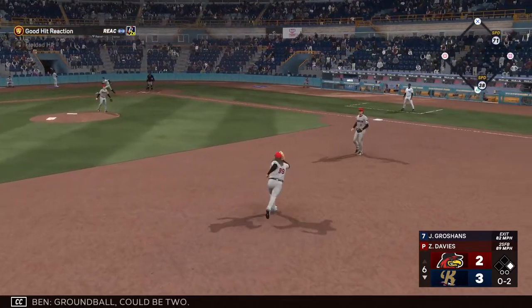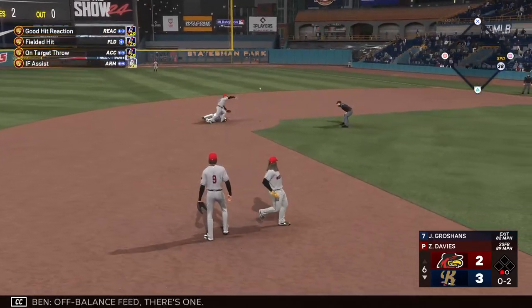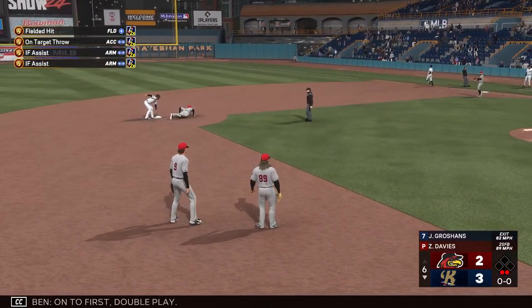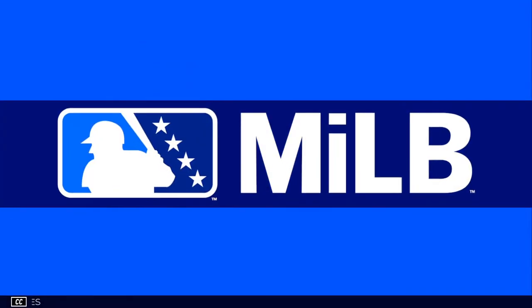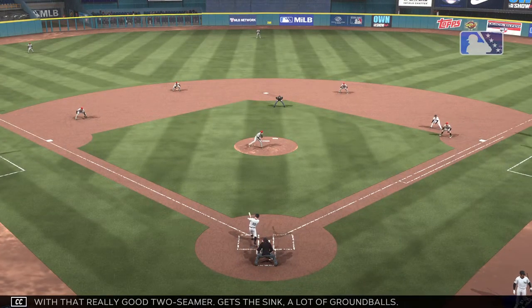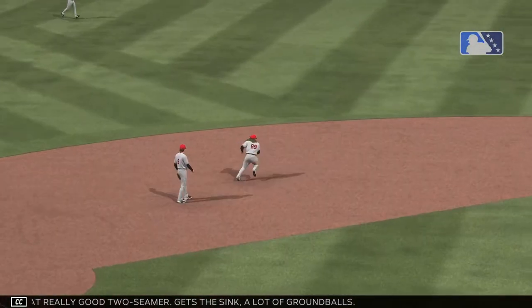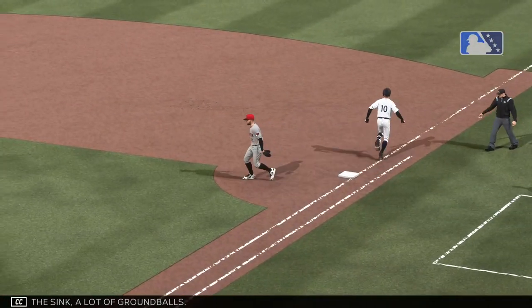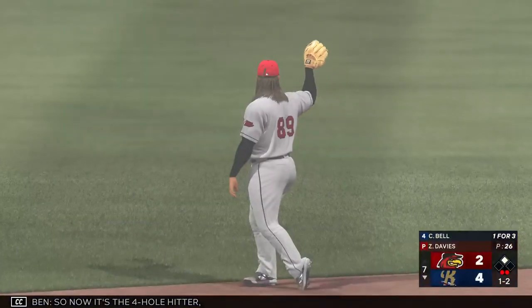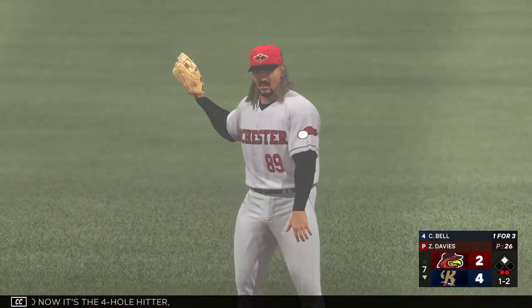Ground ball, could be two, Ratto. Off balance speed, there's one. On to first, double play. Davies, with that really good two-seamer, gets the sink, a lot of ground balls. So now it's the four-hole hitter, the second baseman, number 23.